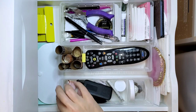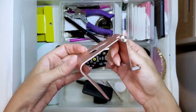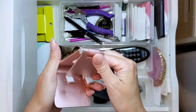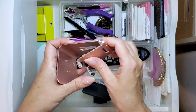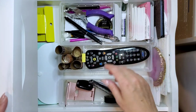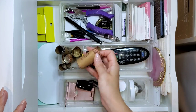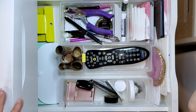And then I have this little phone holder, which is very convenient for doing Instagram stories and things like that. So if you don't have one of these, I highly recommend them. You can get them now too, where they expand upwards. I think Talia has one like that. And just like my little remotes, my TV remote, my light remote, I have all kinds of little things, and some change in case clients need change, which I just keep in their rolls so that when they're full, I can take them to the bank. And that's pretty much it.